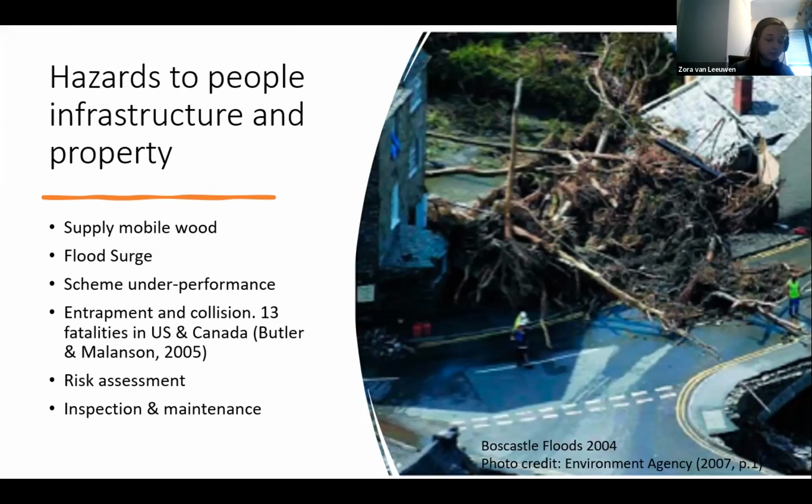Some network analysis has been done to inform effective placement of leaky dams to reduce the risk of breach and cascade failure. But those models are based on assumptions about the failure probability of leaky dams. So by adding empirical data into that, they can be improved. And hopefully this can also inform inspection and maintenance regimes.